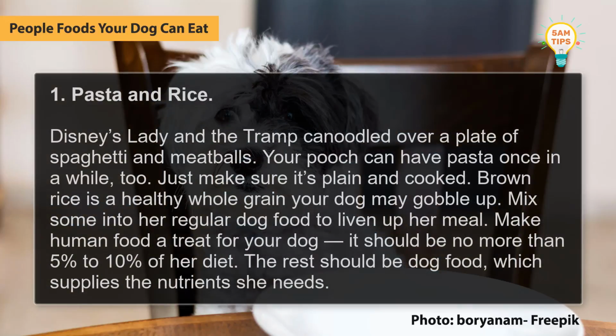1. Pasta and rice. Disney's Lady and the Tramp canoodled over a plate of spaghetti and meatballs. Your pooch can have pasta once in a while, too. Just make sure it's plain and cooked. Brown rice is a healthy whole grain your dog may gobble up. Mix some into her regular dog food to liven up her meal.